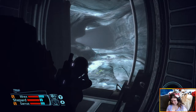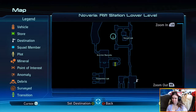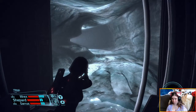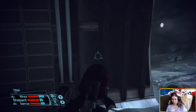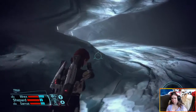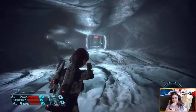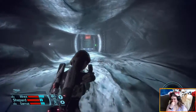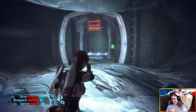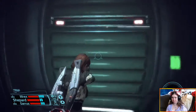Whoops, wrong button. Because we know that the area we were at before is where we want to be, so I want to try going this way first and see if there's anything here that we were missing.